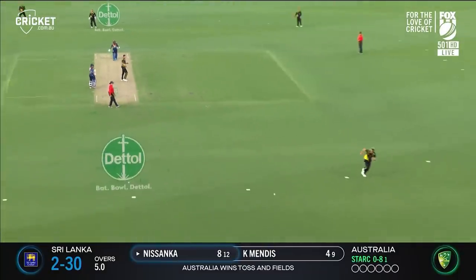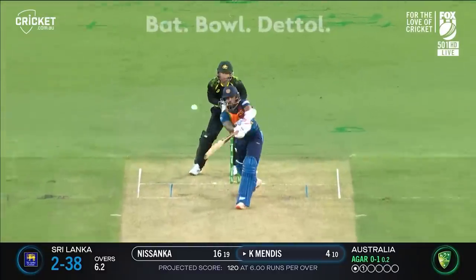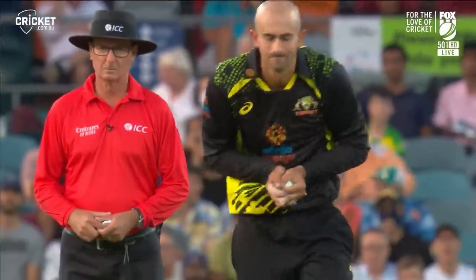Just punched straight down the ground by Asanka. He's been their best with the bat, as we said a couple of times. And he takes on Mitchell Starc and does it well. Wes probably can't get in. Spooned straight back. Agar, immediate impact.